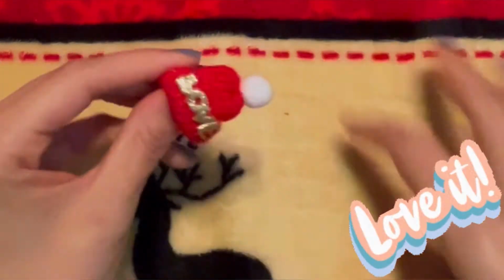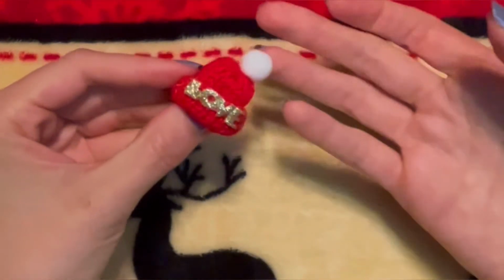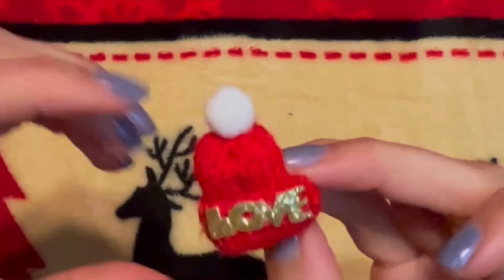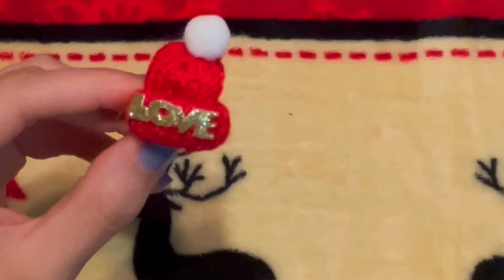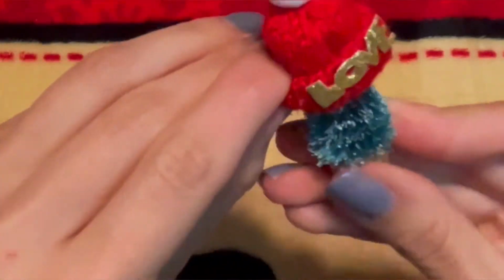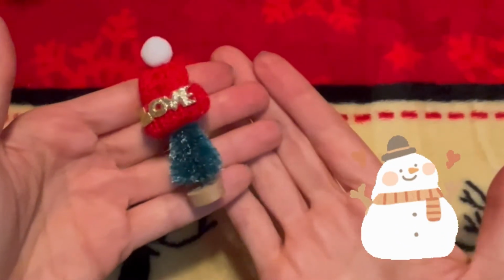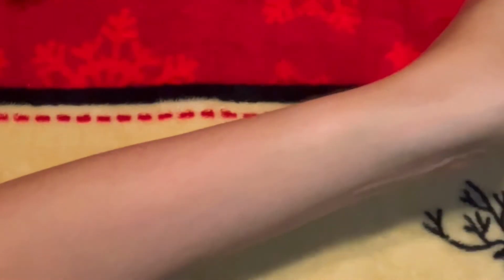It's funny because the stuff people probably wouldn't typically like, I absolutely love. Like this is a little snow hat that says love. And although I don't have a miniature snowman, I have a miniature Christmas tree to wear it. So that's in the good pile.